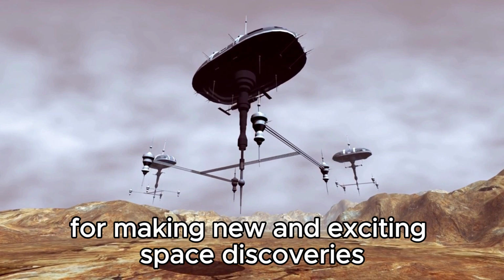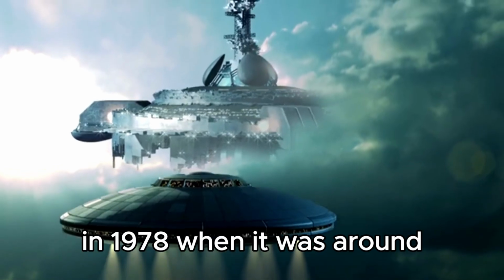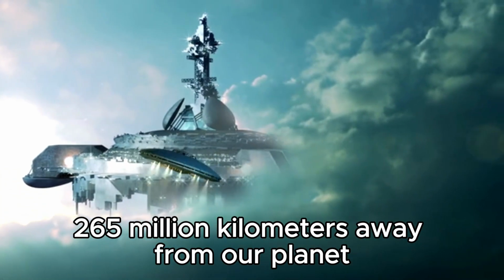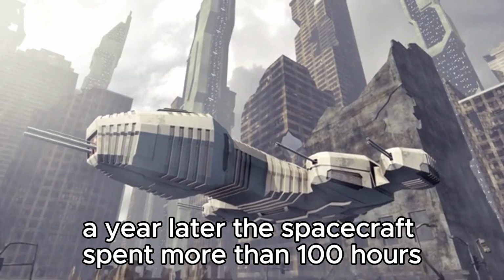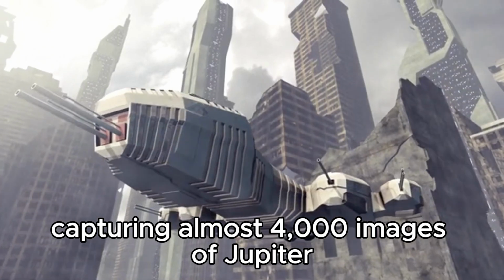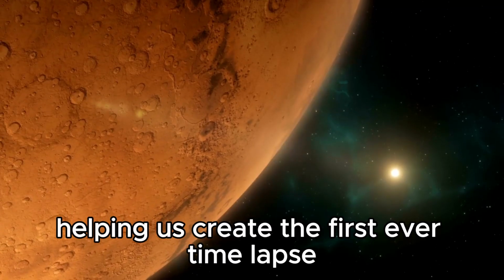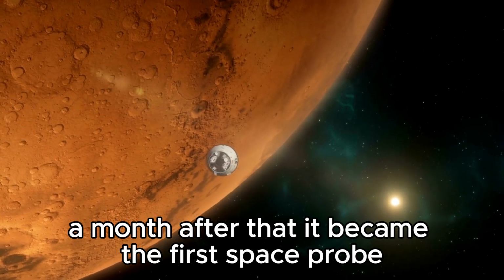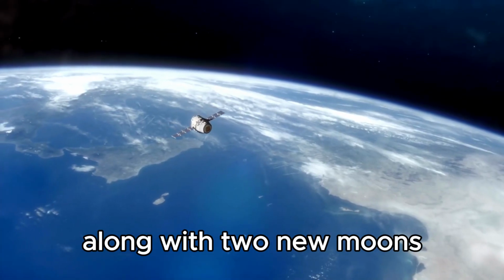Ever since that day, Voyager 1 became one of NASA's most valuable assets for making new and exciting space discoveries. Voyager 1 first started sending Jovian images back to Earth in 1978 when it was around 265 million kilometers away from our planet. A year later, the spacecraft spent more than 100 hours capturing almost 4,000 images of Jupiter, helping us create the first-ever time-lapse that shows off the gas giant's rotation. A month after that, it became the first space probe to discover Jupiter's ring along with 2 new moons.